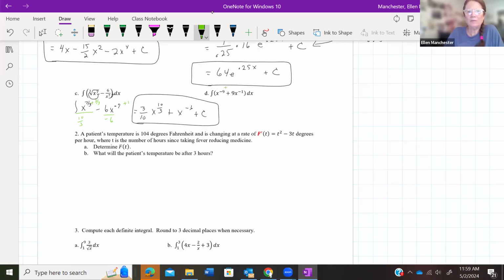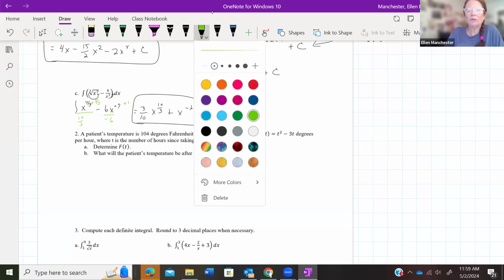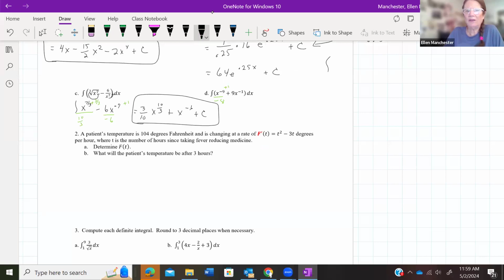And then this one, I'm adding 1, dividing by my new exponent. Here, if I do that, you see I'm dividing by 0. So there's your red flag, right? Anytime you divide by 0, you have a problem. So what that means is when I have the antiderivative of x to the -1 or antiderivative of 1 over x, this is always ln of absolute value of x. Okay, so this one becomes -1/8 x to the -8 plus 9 ln of x plus c.